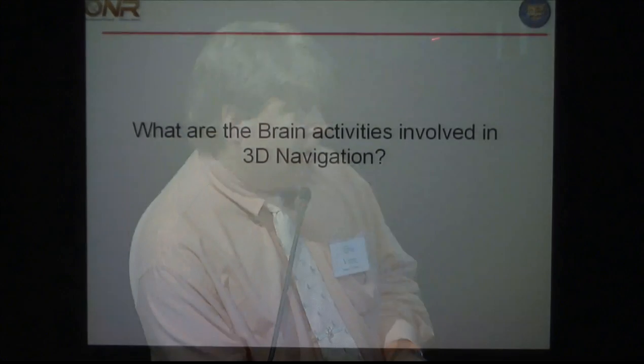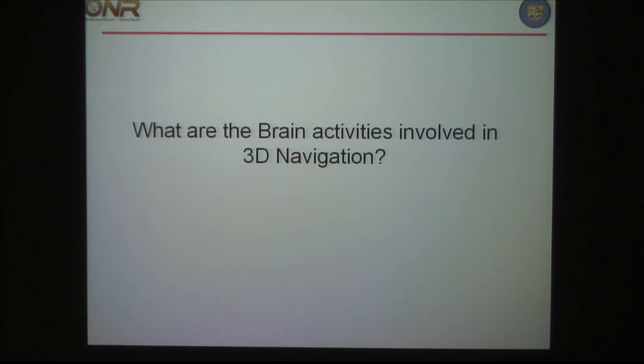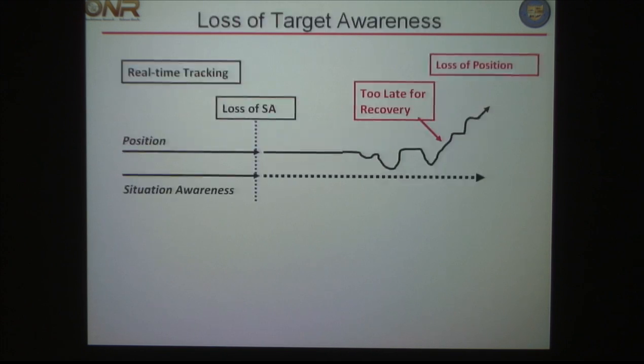So let's talk a little bit about some brain activities. I'm the brain guy, so we'll talk a little bit about what's going on in the brain with three-dimensional navigation. Here's our goal. What I want to do is maintain what's called situation awareness. So the idea here is people are oriented. Whatever mode they use, they know it and they maintain it. And so the idea here is if we're going along in time, the vehicle is moving, and then for some reason the person becomes distracted or loses situation awareness. If we just keep on going, eventually the vehicle becomes unstable and becomes so unstable that it's too late to recover.